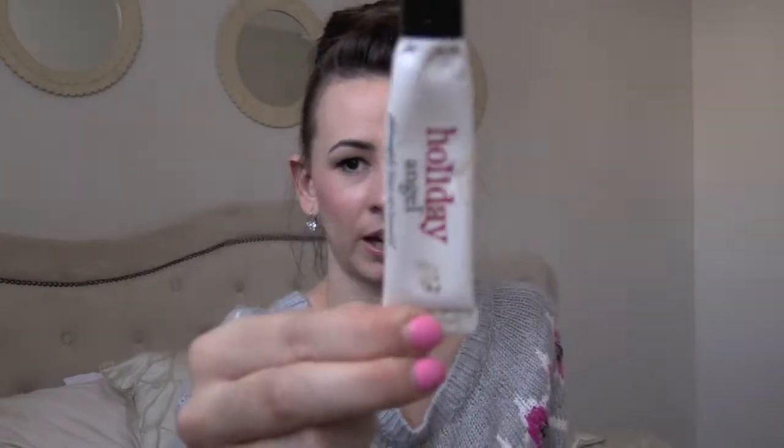Instant Age Rewind Eraser Dark Circle Treatment Concealer by Maybelline. I've used it all up and I loved it and it was amazing, and I haven't repurchased it because I'm using 2 or 3 other things right now. Yes, Philosophy Holiday Angel. My dog bit this, so I'm throwing it out.